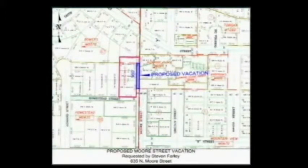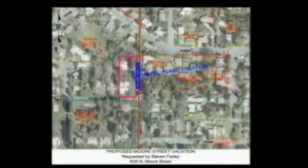I'll show you an orthophoto of the area. Mr. Farley's residence is right here. His shop is back here, and he owns all that property inclusive. F Street is in this area. The Glenwood Village PUD is this area.